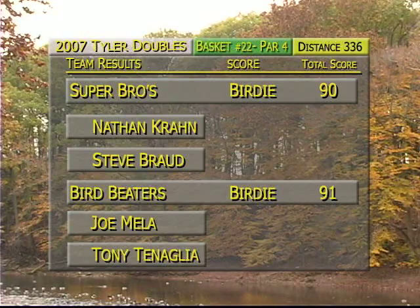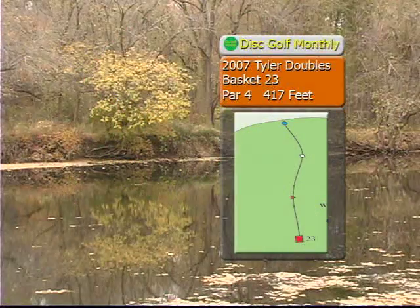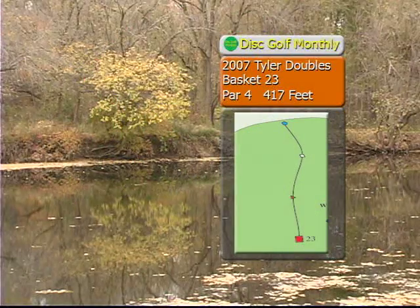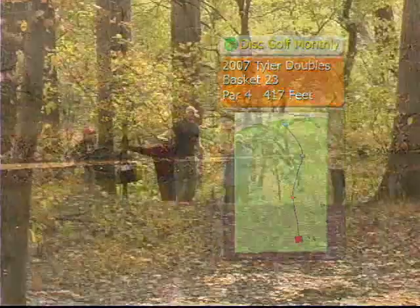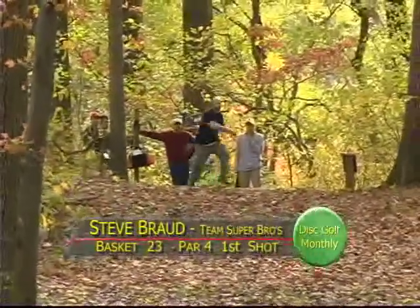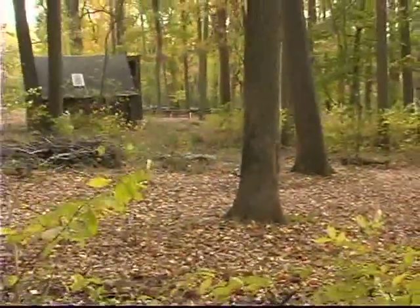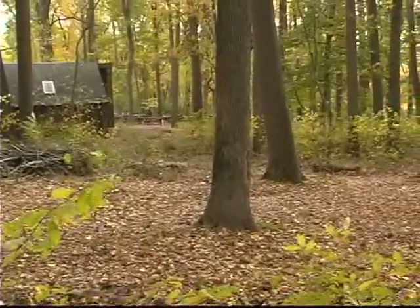Moving on now to hole 23. And hole 23 is a par 4, 417 feet. It looks fairly straightforward on the map there, but it's all uphill. Uphill, and a fairly narrow fairway. Looks a little snaky, too. Yeah, the fairway does have a nice little S-curve in it. There you go. That's a decent shot for him.